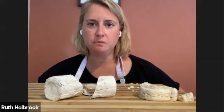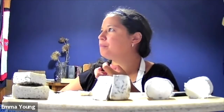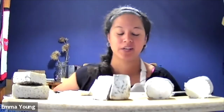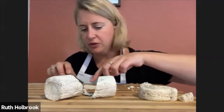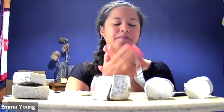No, that's quite punchy. It's got almost like a blue character. If you had your eyes closed, it could be like a mild blue, but in a really good way. Really like that texture. That's really tasty. I'm just going to try a bit of the rind.